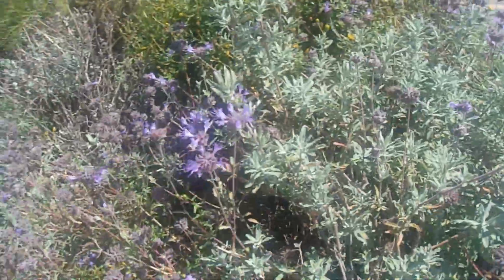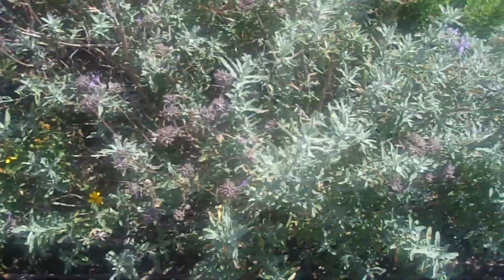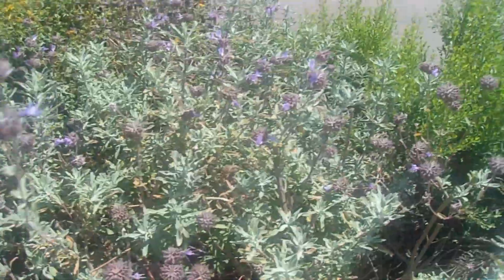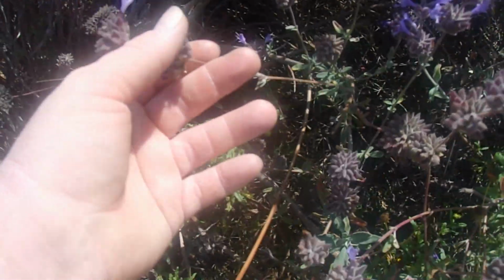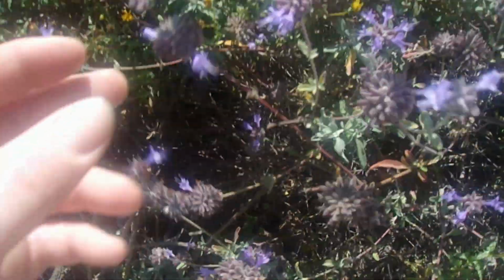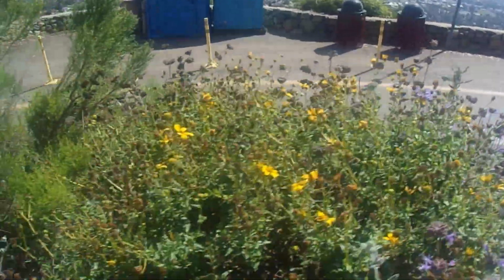However, there's a difference in the way the flowers are arranged on the inflorescence, or the section where the flowers are. Now, Cleveland sage tends to focus its blooms more towards the top of the inflorescence. So a lot of times they will be spread out, maybe a layer or two down from the top. And you can see here, most of these only go down maybe about two, sometimes more.